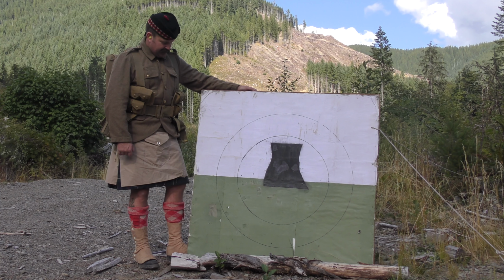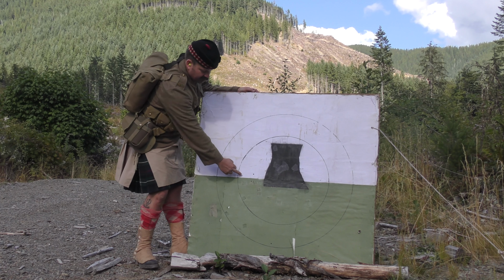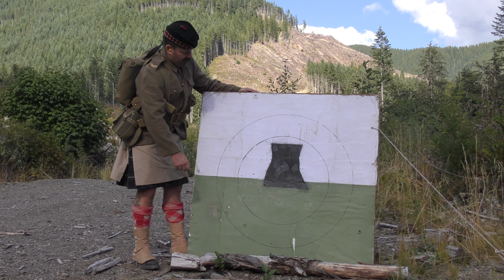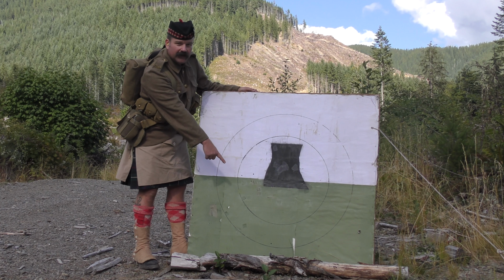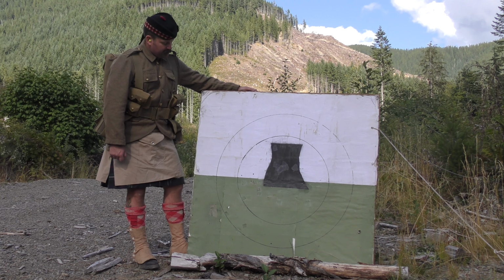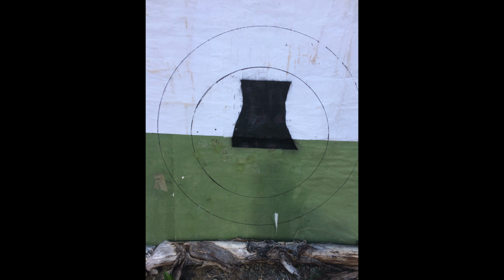Not particularly good on this one. 1, 2, 3, just off to the left here. 1 in the figure, and oh yeah, 1 way down there, just inside the magpie ring. So that's a total of 15 for this. So far, so good.